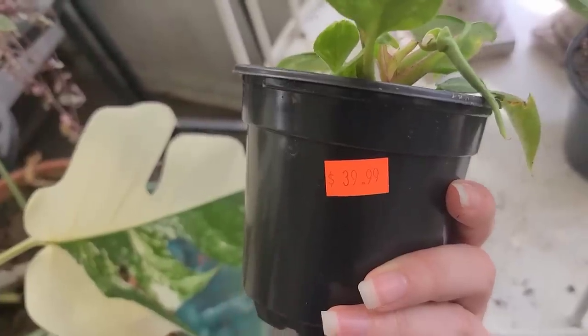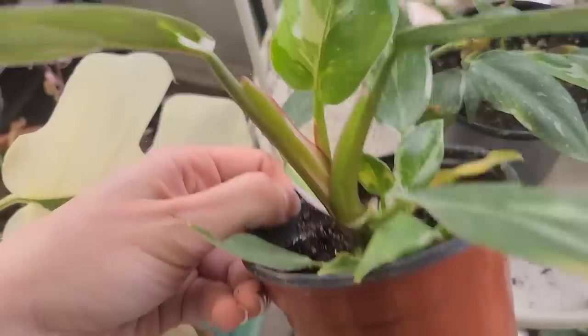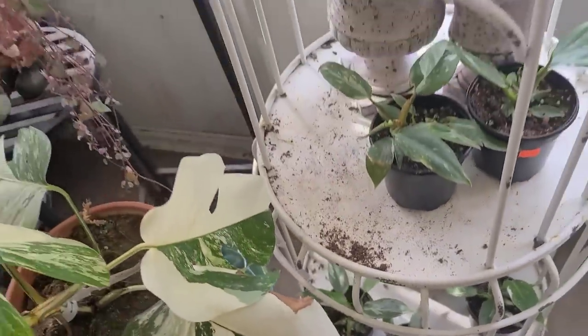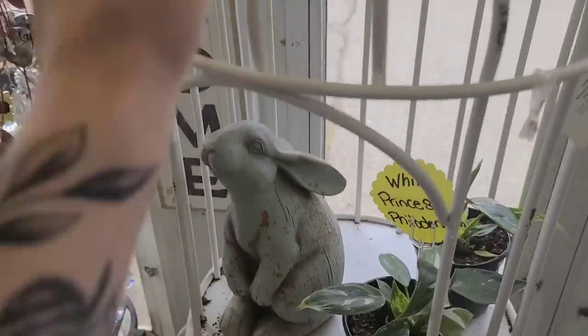Princess. I think this is princess for $40. Because it's got that little tint of pink on the little petioles or the sheaths. Sheaths. I don't know, but they're cute. Oh yeah, white princess. Look at me. Knowing how to identify them and everything.